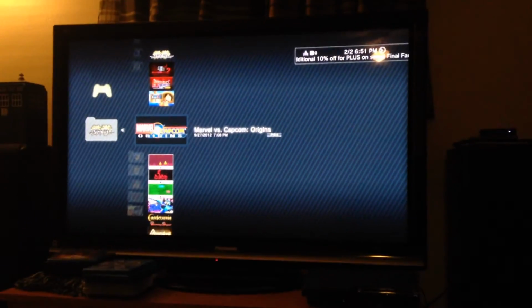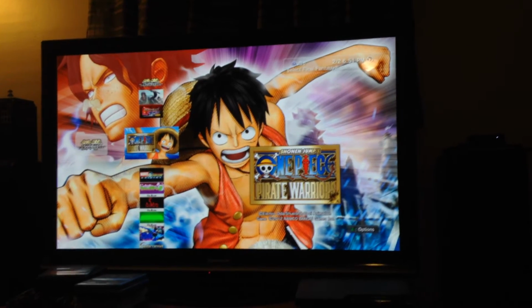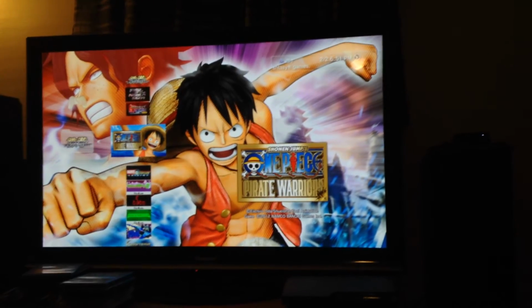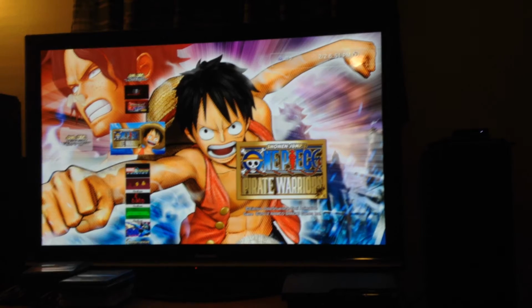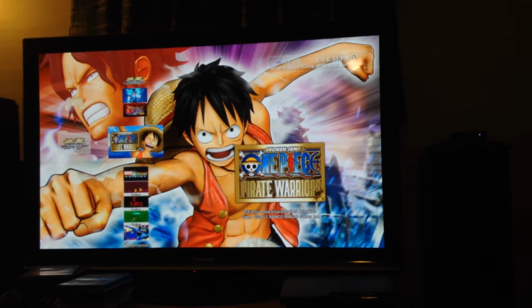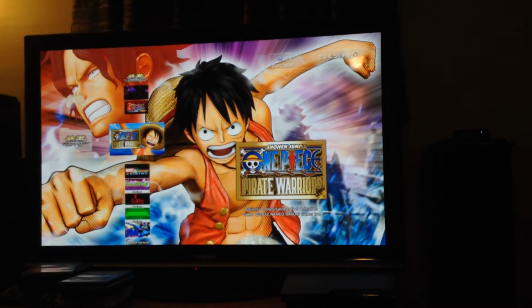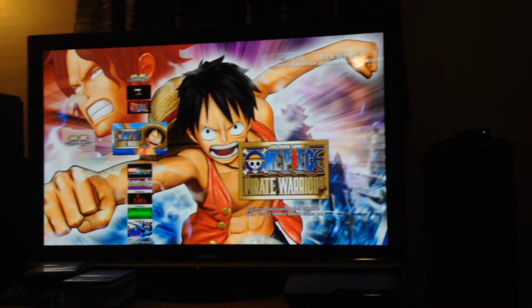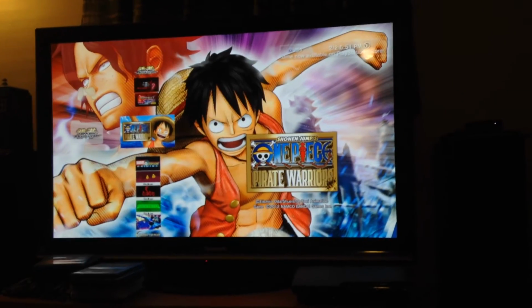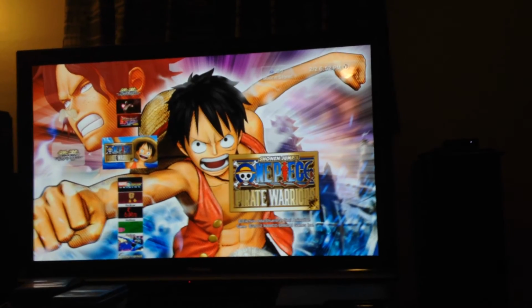We have One Piece Pirate Warriors, which is basically part of the Dynasty Warriors series. It's another anime license that they had. This came out in Japan. It probably would have been called One Piece Musou, which is the name for the Dynasty Warriors games over there. So it's basically Dynasty Warriors 7, Dynasty Warriors 8 gameplay with the One Piece anime.